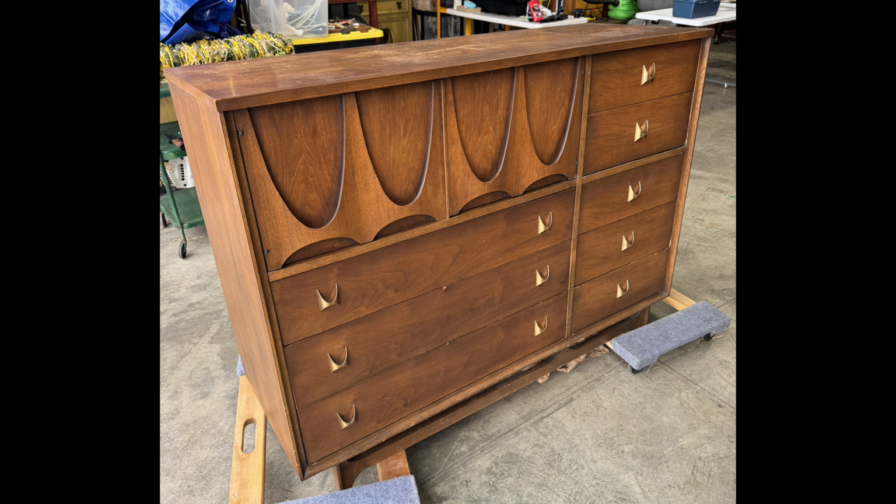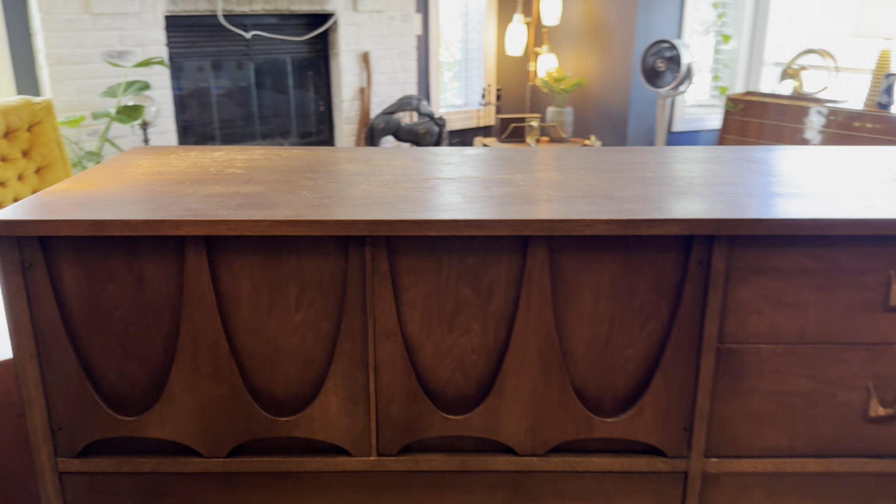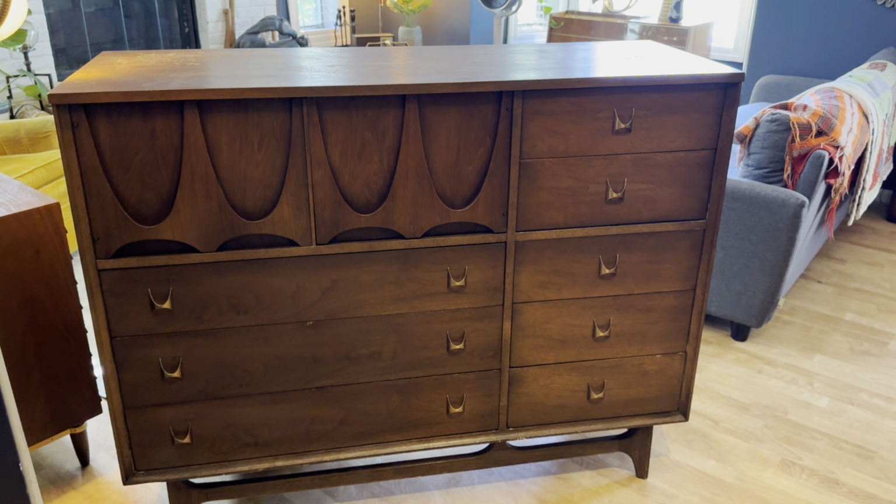The full story of this piece will be told when this restoration video is complete, but I purchased this Broyhill Brasilia Gentleman's Chest of Drawers for $1,000. Technically, the purchase was yesterday.